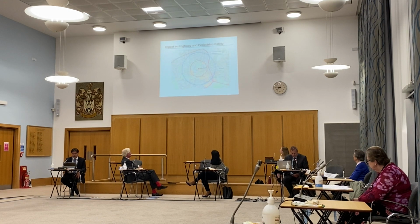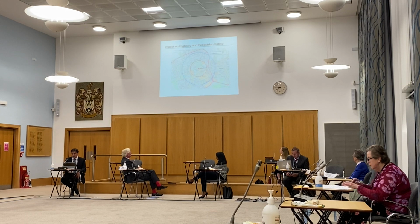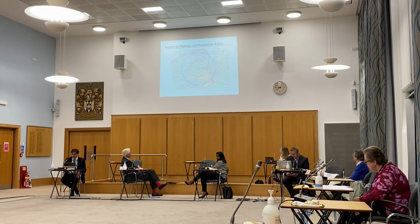So the final issue I wanted to talk about was the impact on highway and pedestrian safety. This scheme provides 10 car parking spaces for those two flats. And the reason for that is that it's in a highly accessible location with significant services that people can walk to. Public transport station is just a short walk. It's just a bit more than the 10 minutes, as you can see from this diagram.